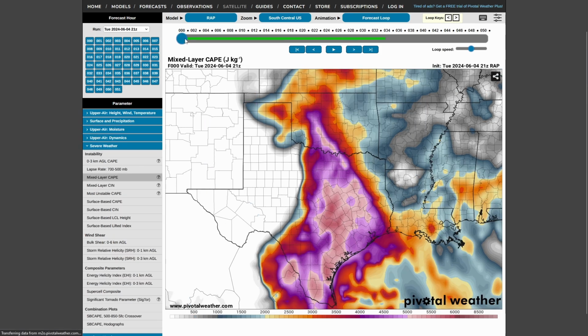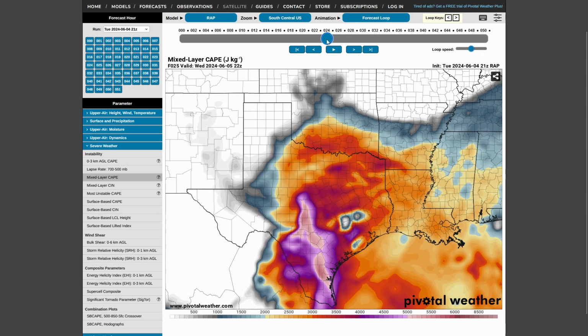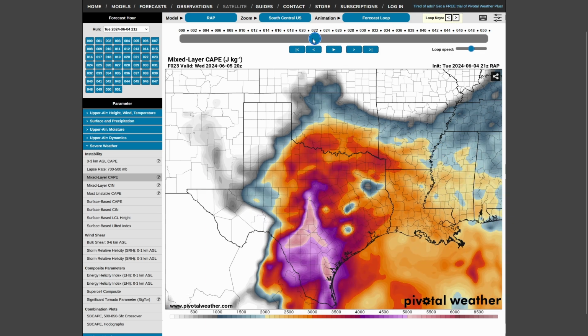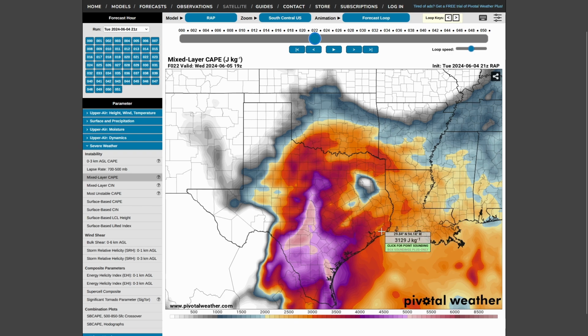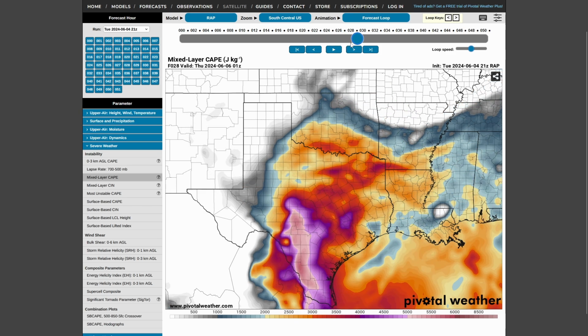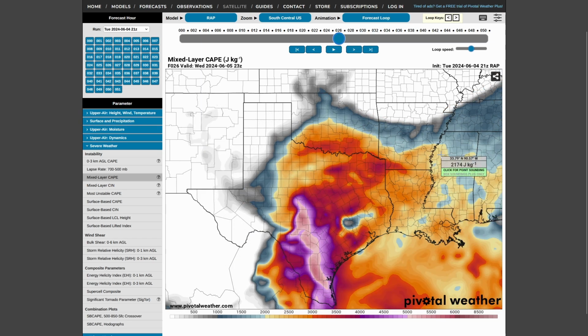Switching back to the 21Z run here, as you can see into tomorrow, as you have that MCS that moves south, you do still have plenty of instability in these areas, so it wouldn't be much of a surprise if these storms re-intensified again and that MCS kind of held up as it moved to the south. And then looking into spots of Mississippi, you could see those storms try to get going again into spots of central and northern Mississippi.